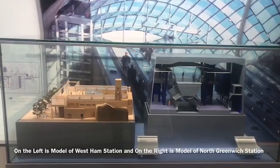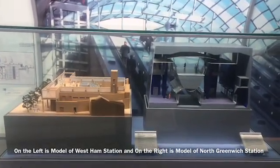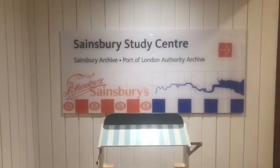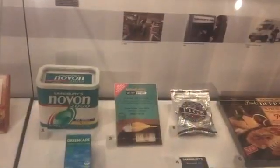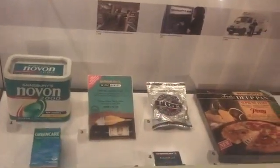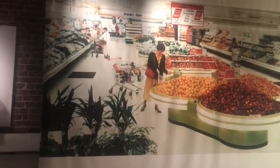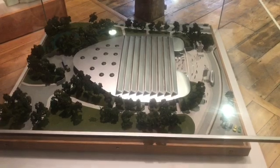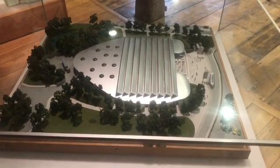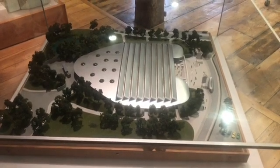This is the Jubilee Line station that opens on 14th of May 1999. Sainsbury's Millennium Store opened September 1999 on Greenwich Peninsula.